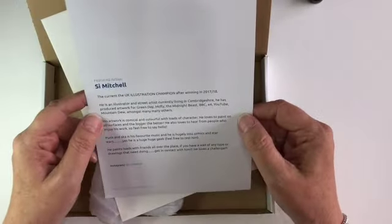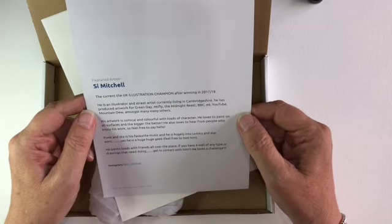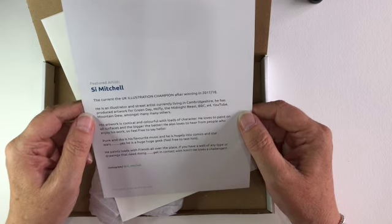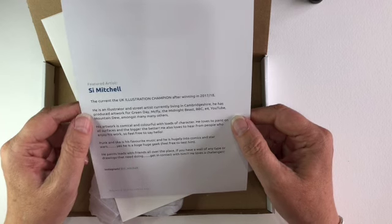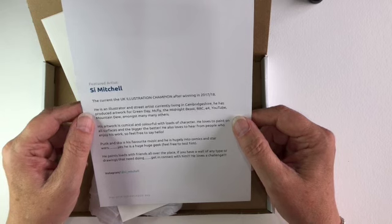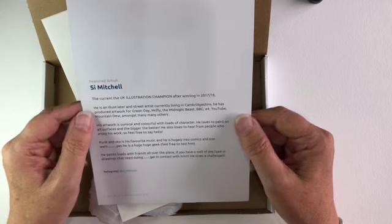It looks like it's done in pen. It's by Cy Mitchell, who is the current UK illustration champion. Wow, after winning in 2017-18. He is an illustrator and street artist currently living in Cambridgeshire. He has produced work for Green Day, McFly, The Midnight Beast, BBC, E4, YouTube, Mountain Dew, amongst many others.